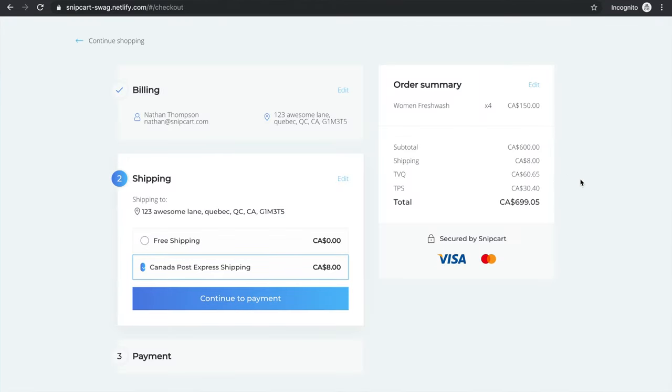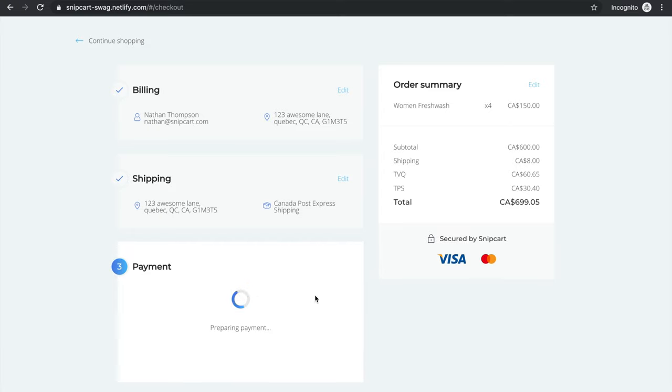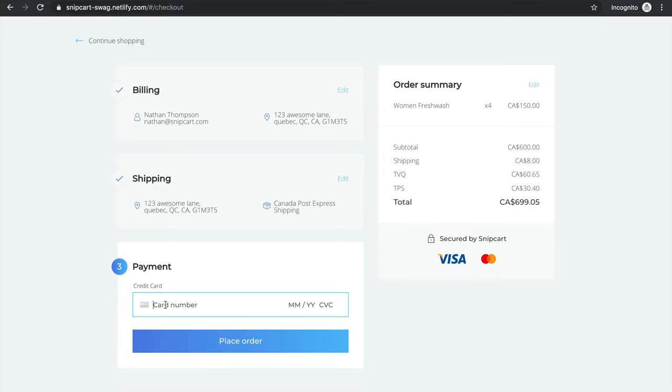After two short steps, we arrive at payment. Entering payment method is very simple. We just add in the credit card number, expiration month, and the CVC. You'll notice the icon in the field changing to let users know what type of card is being used and where the CVC is located. We also detect your credit card's company, like Visa or MasterCard, within the first 2 to 4 card numbers input.